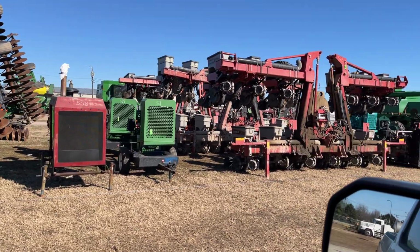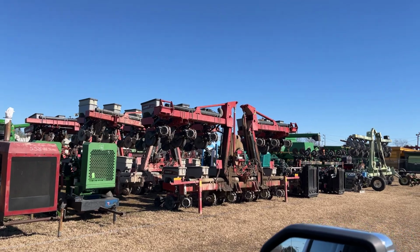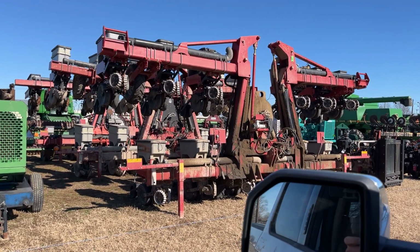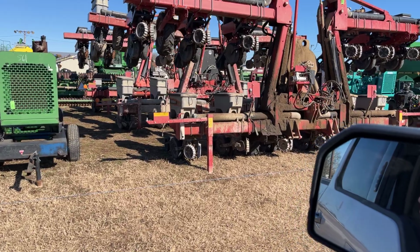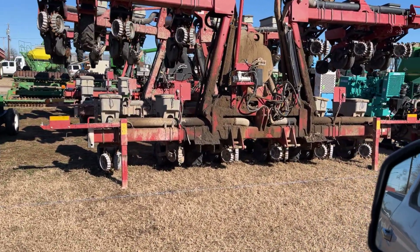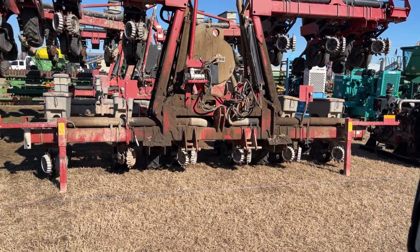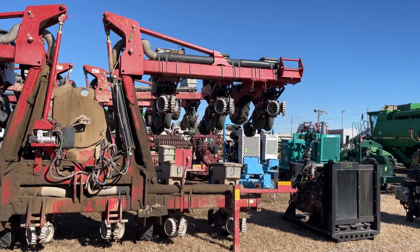Then here's something that's a late addition. I don't know much about, I wasn't here when they brought these in, but we got these 1235 Case planters right here. We got the no-till residue removers on the front of them. Looks like they're on pneumatics. I'm trying to see if there's anything else here I can tell you on. Looks like they're hydraulic drive. I don't believe that's ground drive on those. You may want to come out here and take a look at those, check those out.